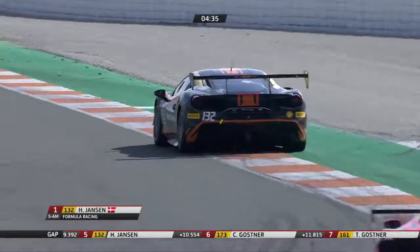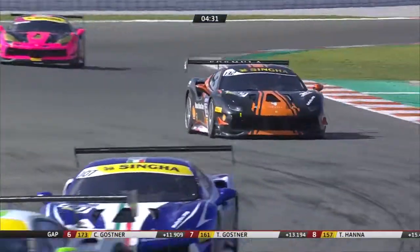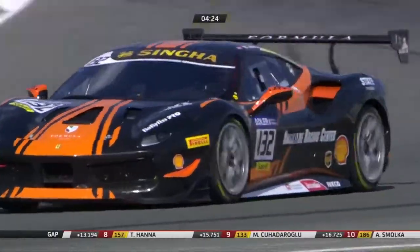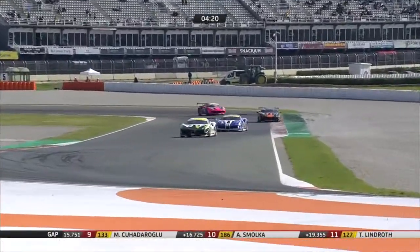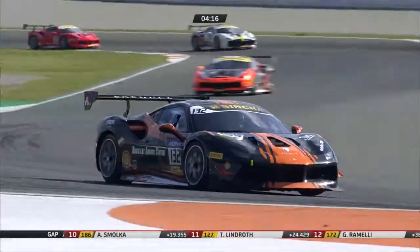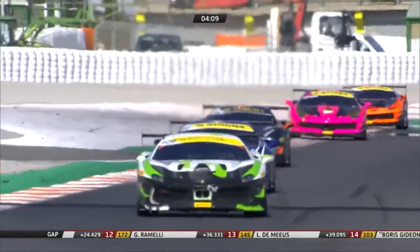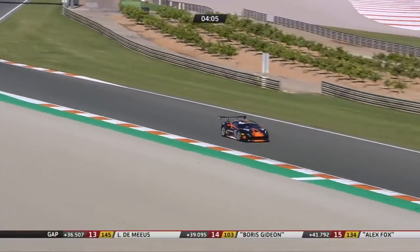The Shell AM class is led by that man, Henrik Janssen, for Formula Racing, in the number 132 car. One of the many that has been warned about track limits. And to add to that, Murat Kuhardaroglu and Karina Gosner get yet another warning. So 4 minutes remain in this Ferrari Challenge Coppa Shell race. There's Chung, there's Ken Abe, and there is the 132 car of Henrik Janssen.